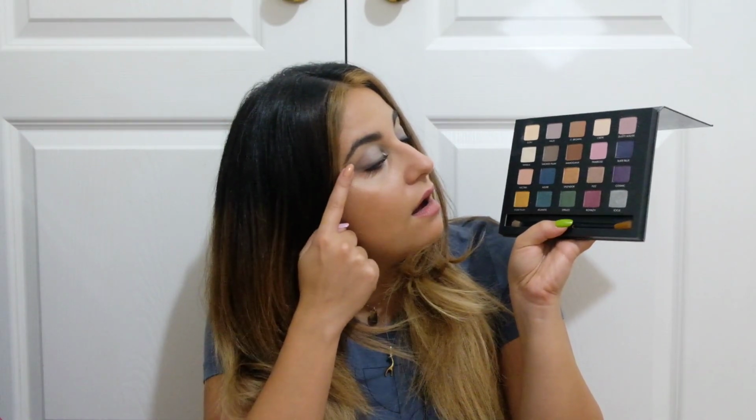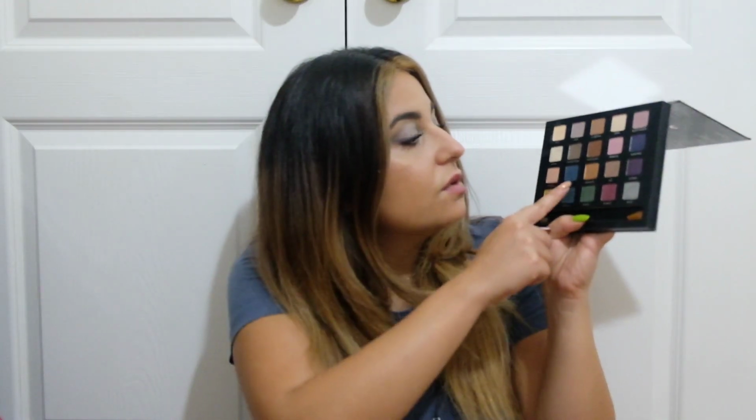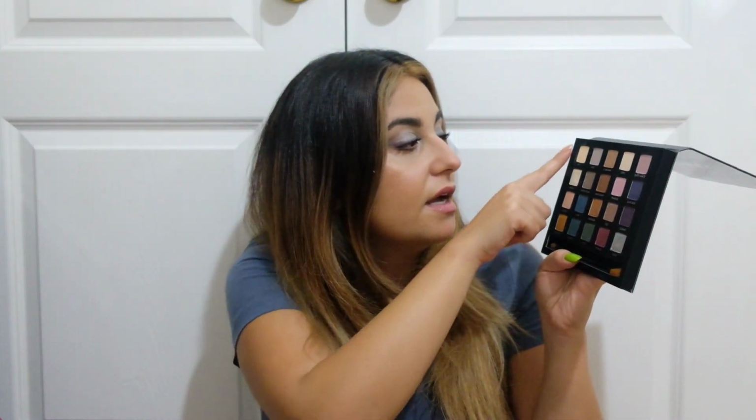So you can see the colors, obviously, I'm wearing them, and they're actually perfect for this time of year. There's jewel tones. They're muted. They're a little bit darker. They're definitely not spring and summer. I'd say this is a fall winter set, even more fall. And I am wearing Icicle, Azure, and Slate Blue on my lid, and then I'm wearing Ecru as a highlight. But those are the only ones I've used so far.